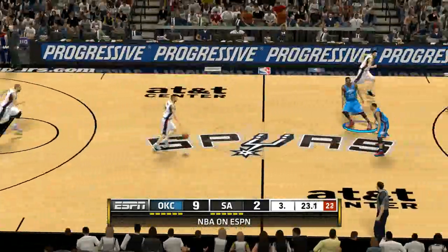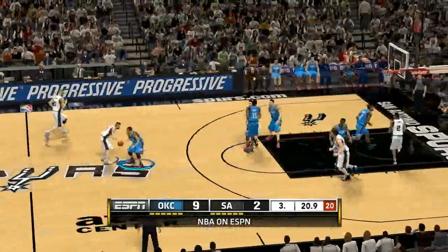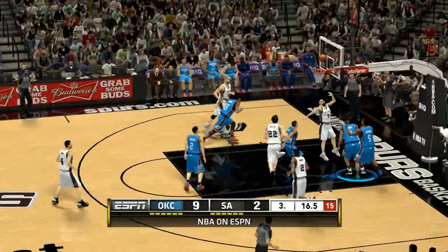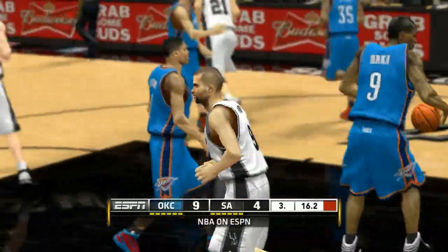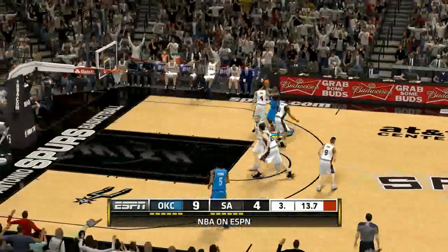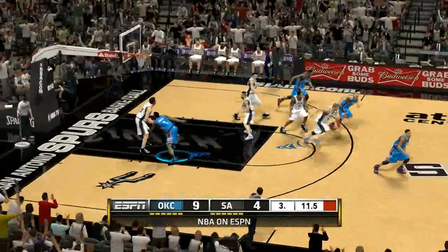I tell you, they might have to make a defensive adjustment. They can't give him that kind of a look from beyond the arc. Duncan dishes to Parker. Count that one. I like it. He could have gone for the forced finish, but opted instead for kind of a nice, smooth finger roll. I like it.